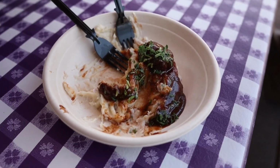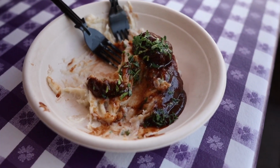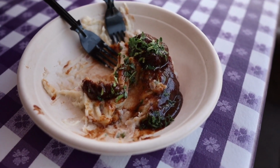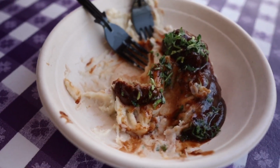Great job, Knott's Berry Farm. Once again, the meatballs are a hit. I love that nice tanginess and sweetness that you get from the barbecue sauce. The meatballs themselves are really meaty, and the potatoes on the bottom, I mean, they're decent. But I will say, whoever made those mashed potatoes mushed them just right. Those are perfect mashed potatoes.